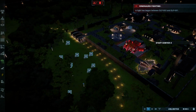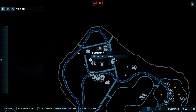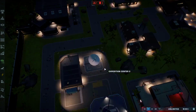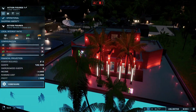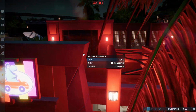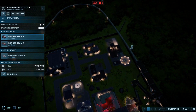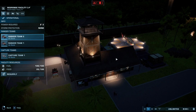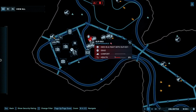Well, anyways, we have another guest area, and I imagine this is where they would leave when they're done. This is also where we have our hatchery. We have another red building, and instead of being a haunted house, this one is a merch shop. Like, I survived Jurassic Dark. But yeah, we have our response team here. Of course, one of the Dilos is dead.